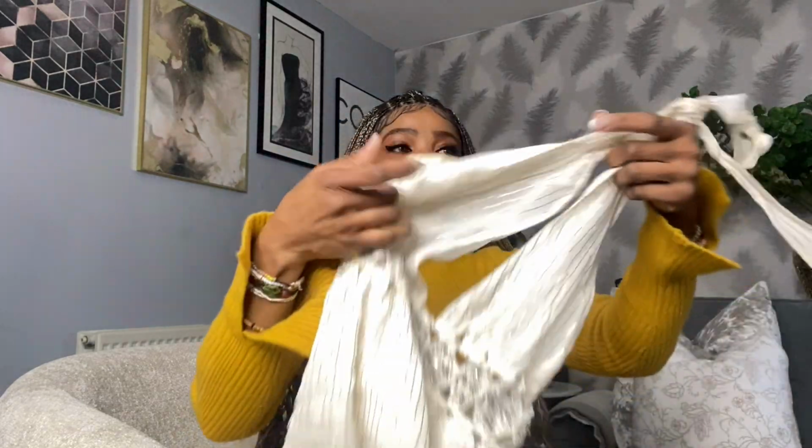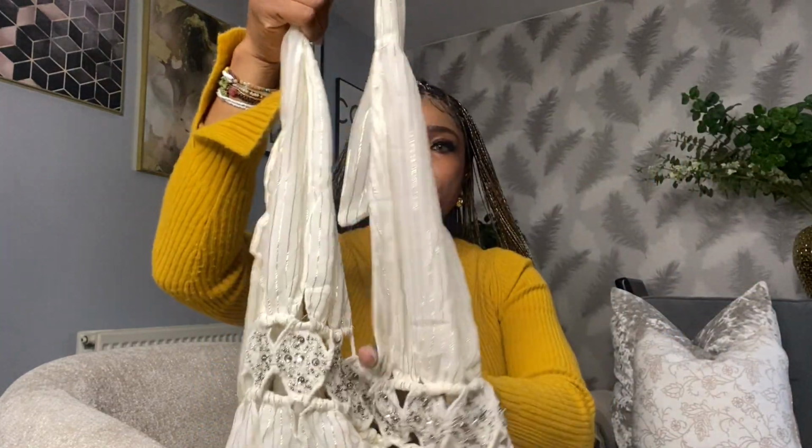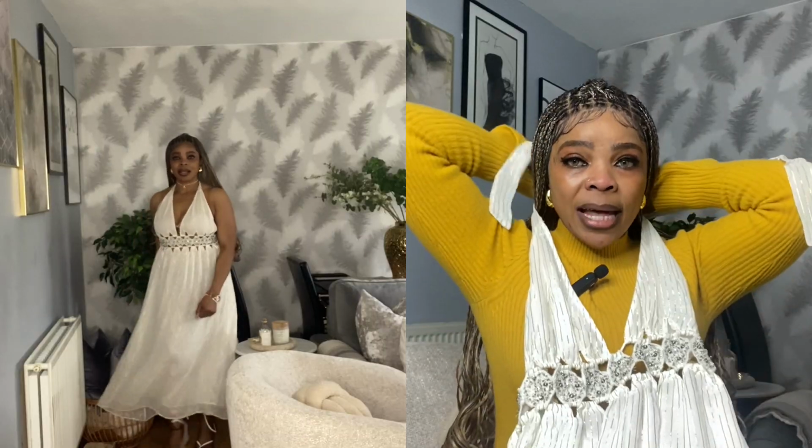So let's get down to it. It does have a V-neck to the front, and there's like a beautiful design to this dress. I'm just going to bring it closer so that you guys get to see it. It has sequins. I think this is all sequins, but it's well designed. That adds a lot of character and interest to the dress. It does have a strap, which is the same as the fabric of the dress. That makes it easy for you to just tie it like so.